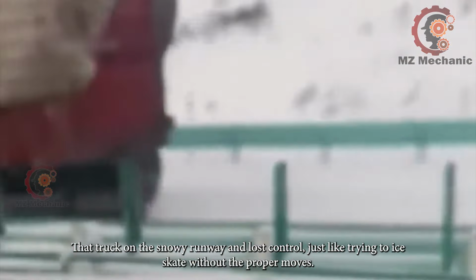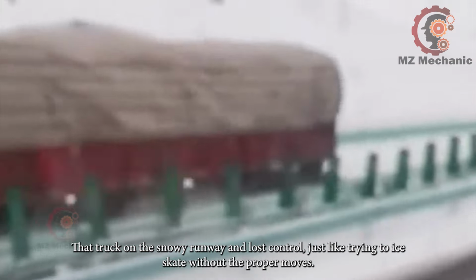That truck on the snowy runway lost control, just like trying to ice skate without the proper moves.